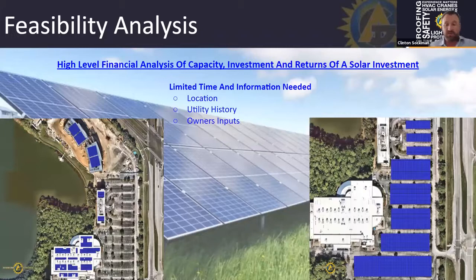Here's what it would produce, and even throw some high level budgetary estimates out there to give you an idea of what it looks like. That feasibility study doesn't have to take a lot of time, just to see if it's something that's of interest. If we want to combine it with roofing, what would it look like? We can show you that as well.